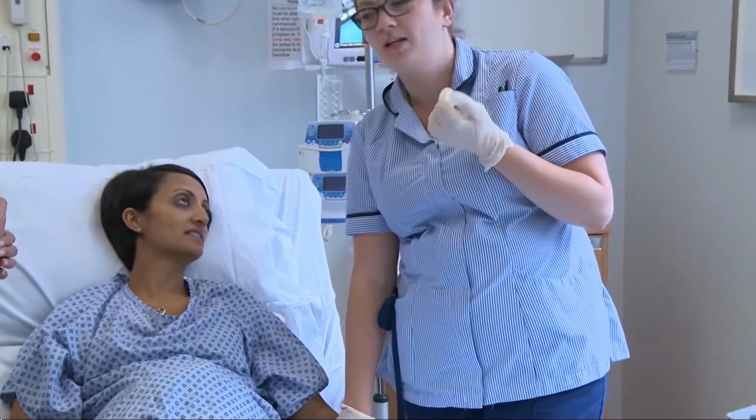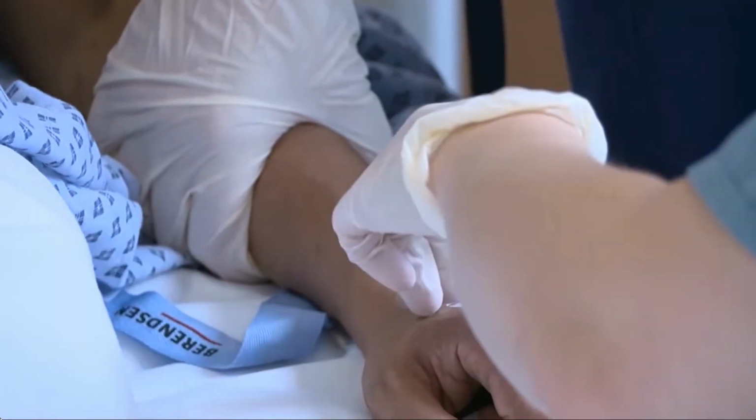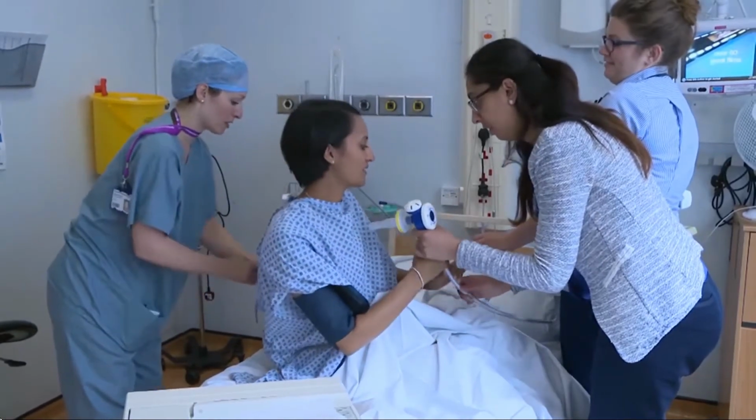A thin plastic tube called a cannula is put into a vein in your hand so that you can have fluid to keep you hydrated. Epidurals cannot offer instant pain relief.